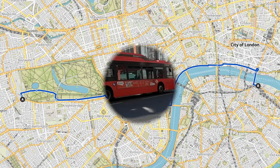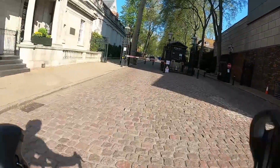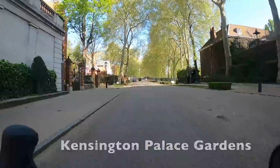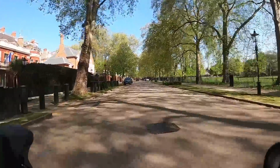Alright, let's get going. So we're starting on Kensington High Street and we're going to head right up Kensington Palace Gardens through this checkpoint. Although this is a private road, whenever I've cycled at that barrier it's lifted to let me through, so you shouldn't have any problem going up here.